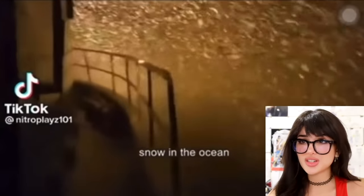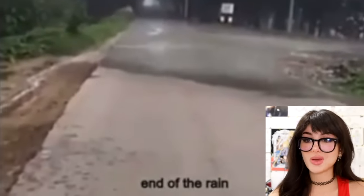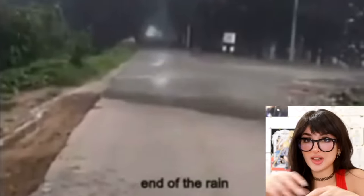Things humans were never meant to see. Snow in the ocean. Hey yo, you know, come to think of it, I have not seen snow in an ocean. The end of the rain. This is where it started. You can see the wet side of the road and the dry side. No rain zone. Okay, I've driven through that before and suddenly it like stops raining. Like, yes, I beat the rain cloud.